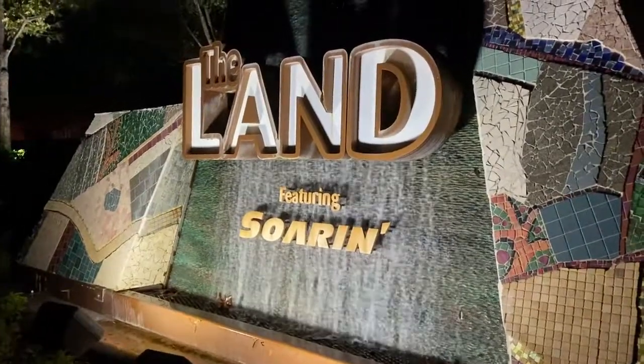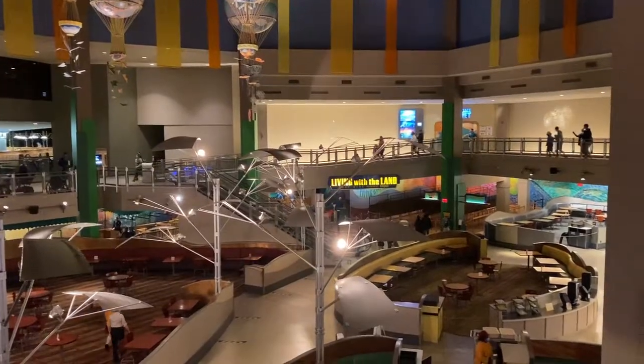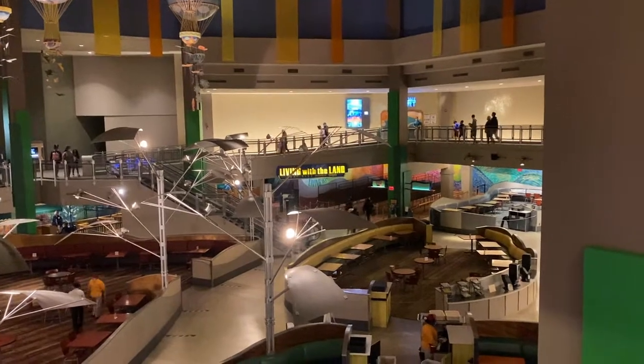We're going over to the Land pavilion. Living with the Land, their hours have extended to 9 o'clock, which is also the park close. So we can see all of the Christmas overlay they have on. Since it's dark now, it'll be visible in the greenhouse. Arrived at the Land. Gonna make our way over to Living with the Land now.